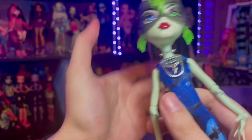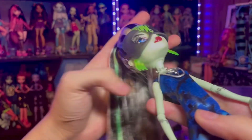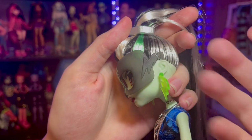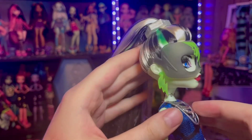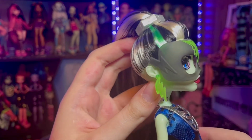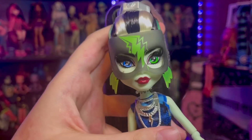Okay, so for taking off the mask, I'm very glad they did this. It's just a rubber band that goes around the back holding it together. I was afraid it was gonna be like a plastic tie into the head, and once I take this mask off I'm never going to be able to put it back on, but since it's just a rubber band I think I'll be able to put this on again in the future if I so feel like it. So I'm going to go ahead and take off Frankie's mask.